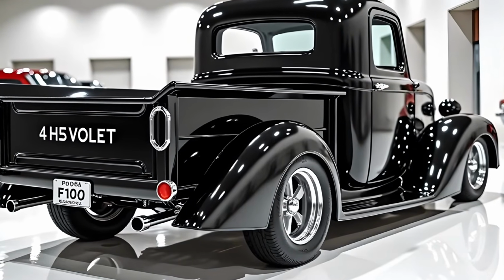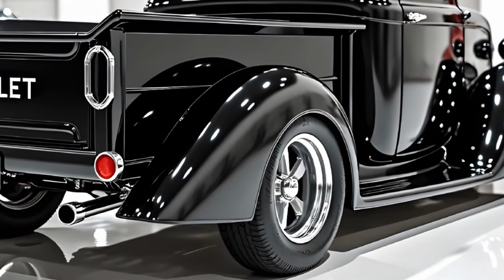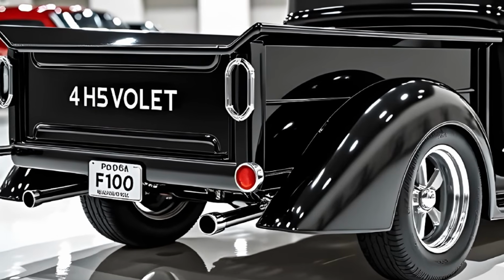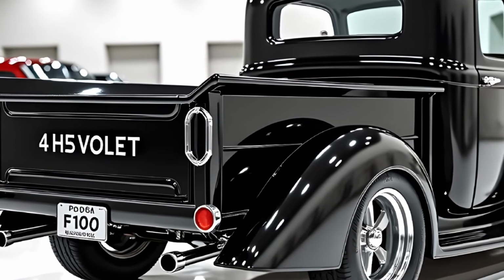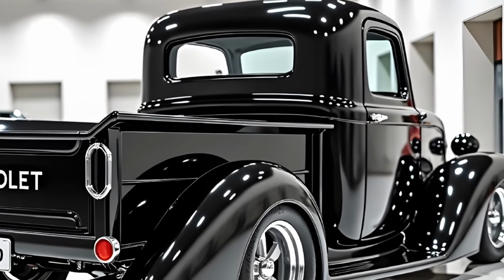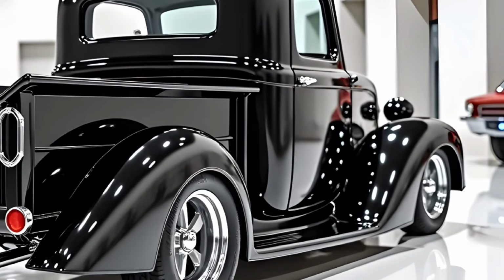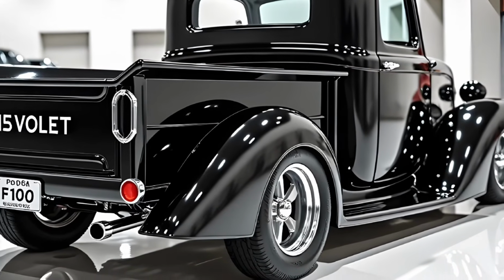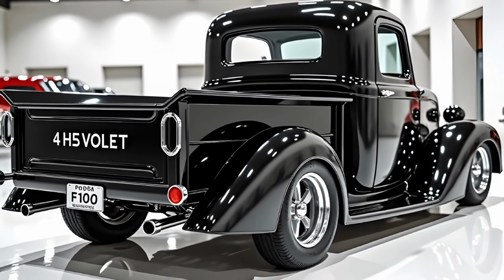Out back, the tailgate keeps it simple, but stylish. The embossed F100 logo across the tailgate is a beautiful throwback, and the taillights are vertically stacked LEDs with a vintage shape. You also get a functional step built into the bumper and a power tailgate option on higher trims. Depending on the configuration, there are clever touches like an integrated bottle opener in the bed, modular tie-downs, and even a built-in power inverter if you opt for the hybrid or electric version.